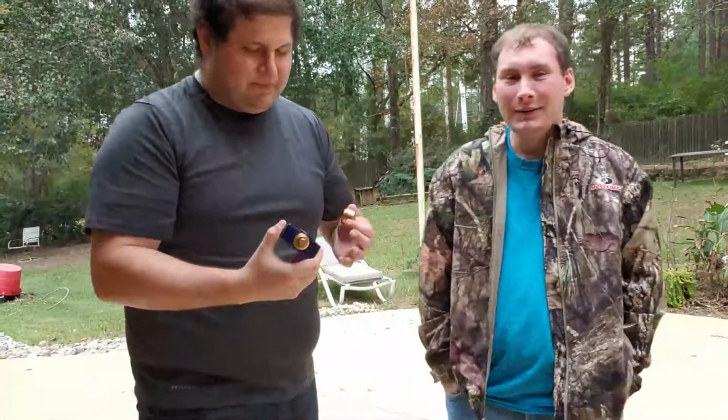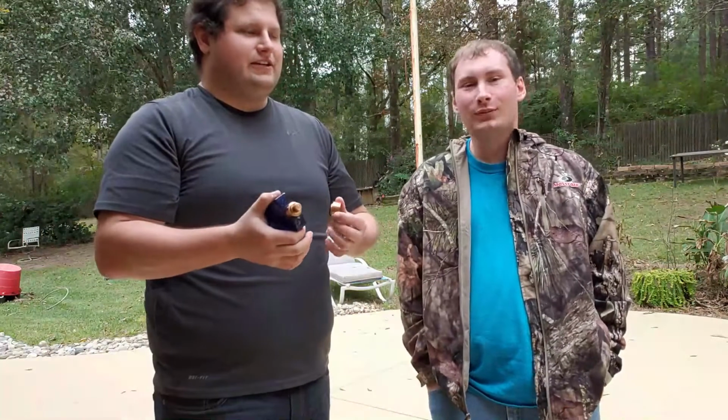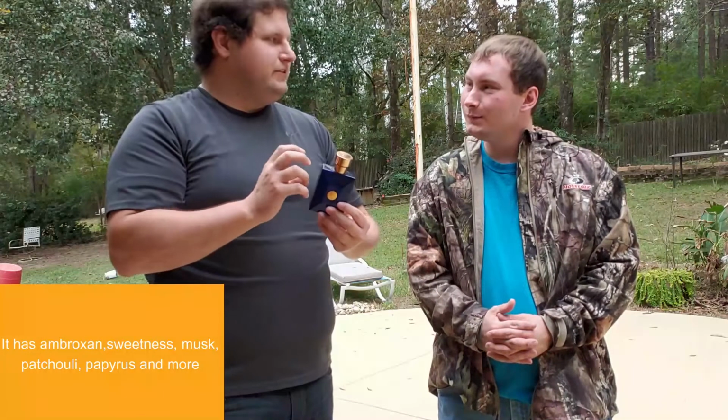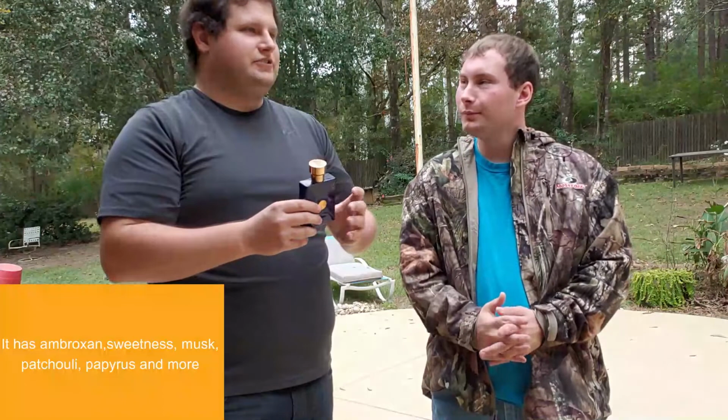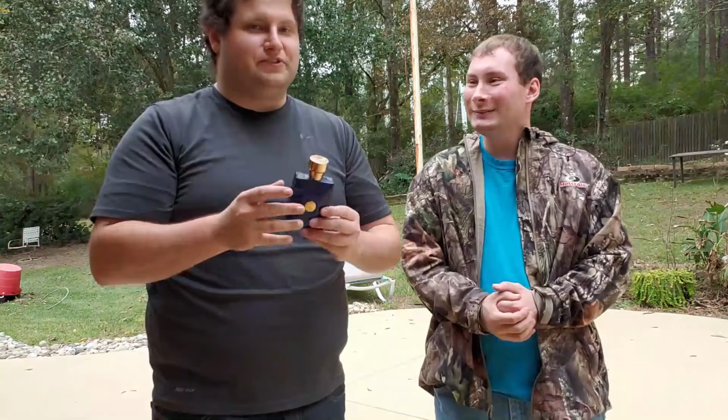Well, Dillon Blue is compared to Sauvage. It's really in the same family as Bleu de Chanel. It does have some freshness to it, but it has a little bit of an incense vibe. This one's a little bit different because it has a little bit of patchouli, and it has an interesting kind of cotton feel. I don't know if you detected that, but that comes from papyrus.